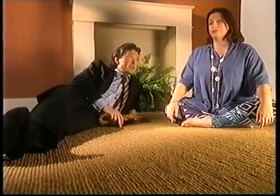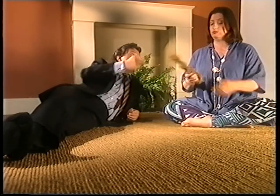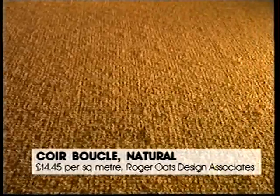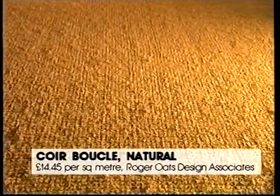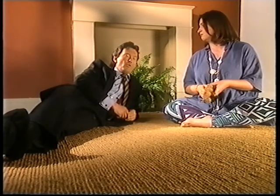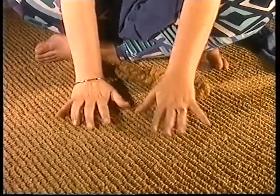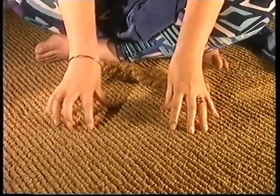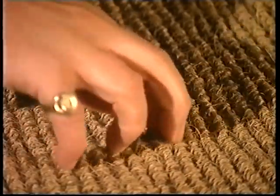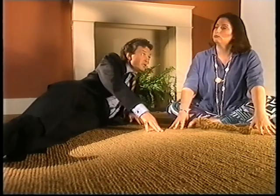This is coir. It's made from the beardy end of the coconut, and it's used to make rope, for example. It's very rough. What would you use it for? It's rough and tough, and because of that, it's extremely hard wearing. So you could use it in the family room, anywhere there's going to be a lot of abuse. Pets? Oh, pets, definitely. Children, that type of thing. It actually feels a bit prickly. Yes, it's a little prickly, but really, look at the size of these large loops that it's constructed from.